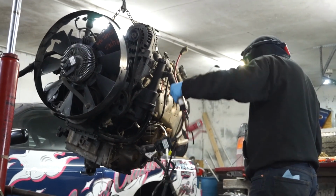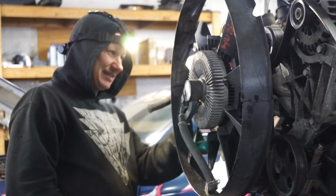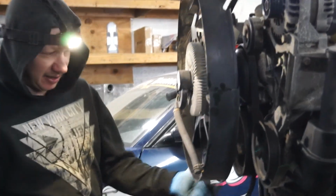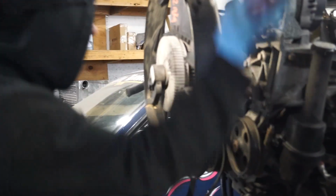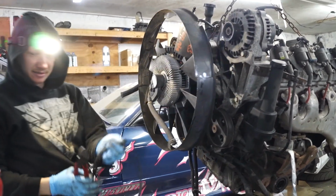This harness is not going to be needed for anything. That idler is sounding nice. Nice as. You want to get whipped by that one?